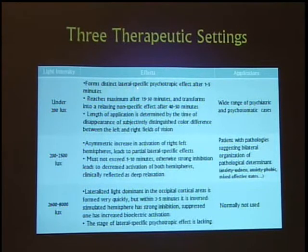So he says these will create lateral-specific effects after 1 to 5 minutes of illumination. The effect reaches a maximum after 15-30 minutes and then transforms into a relaxing non-specific effect after 40 to 50 minutes. So this pattern will have a strong lateral effect for the first minutes, but if you keep on presenting it for a long time, past 40 or 50 minutes, the system gets saturated and you only get this non-specific general relaxing effect. So, of course, he keeps his treatments usually in the 15 to 30 minutes range, which he found were the sweet spot, the maximum effect.